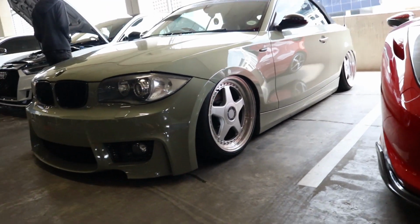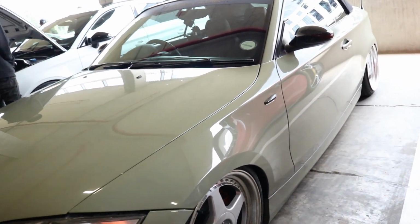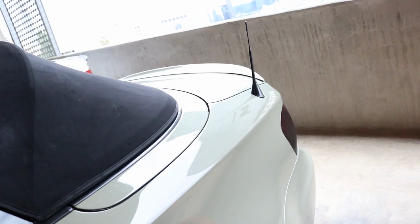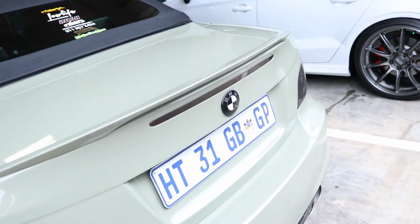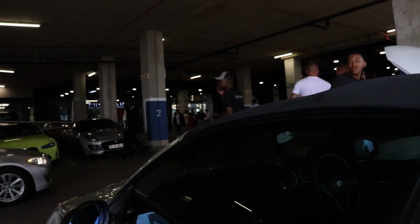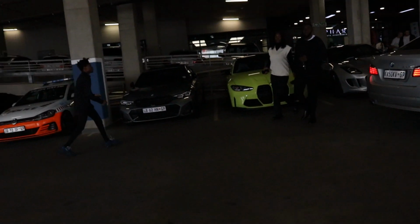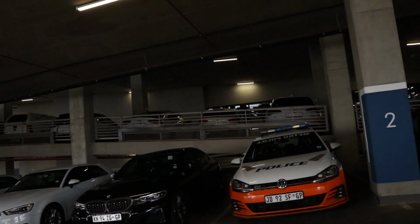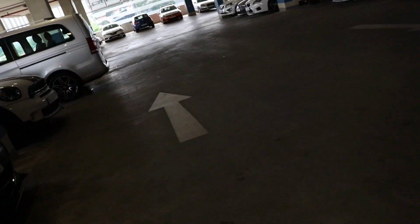Content for the boys, there has to be a stance car somehow sitting on the OZs. You guys know this car, man. This car is all over, one of the hottest one series in SA in my opinion. But it is a 296 that we saw pulling in just now. It might be pulling in anytime soon, so I want to get that car first. This is one of the fastest Ferraris. 296, beautiful. This car looks mentally insane.